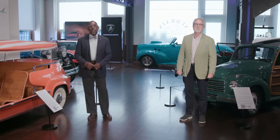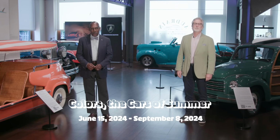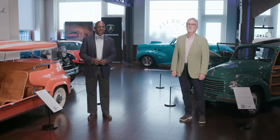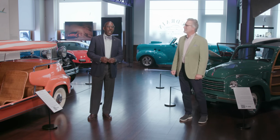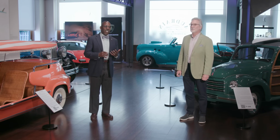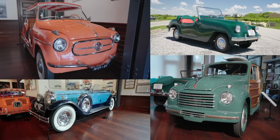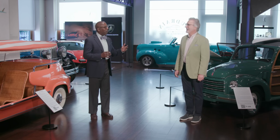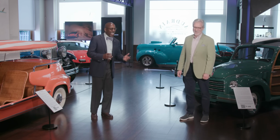Hello and welcome to our exhibition Colors, the Cars of Summer, which runs through September 8th, 2024. I'm here with the Executive Director of the museum, David DiMuzio, and we're going to talk about summer cruising and what it means at two very different levels. The cars that we're going to look at in this segment are two Fiats, a Crosley, and a Packard. That sounds like the setup for a joke. Two Fiats, a Crosley, and a Packard drive into a drive-in bar.